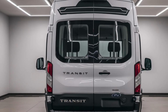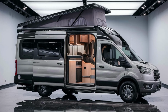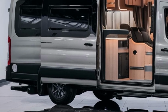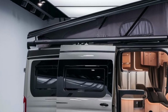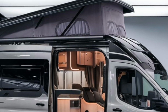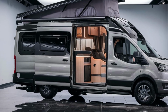What really makes this camper stand out is the balance it strikes between everyday drivability and full-on livability. You can absolutely use this as a daily vehicle if needed, especially in cities with narrow streets or tight parking, but it also has everything you need for extended road trips or even full-time van life. For solo travelers, couples, or even small families, the layout is just about perfect. You can work from it, cook in it, sleep comfortably, and hit the road without sacrificing much of the comfort you'd expect from a larger RV.